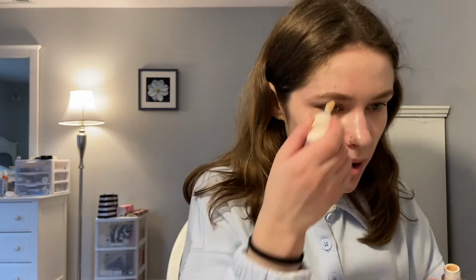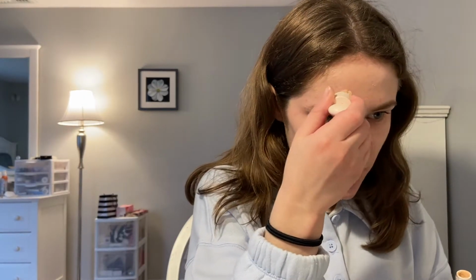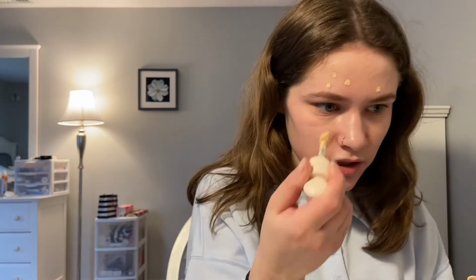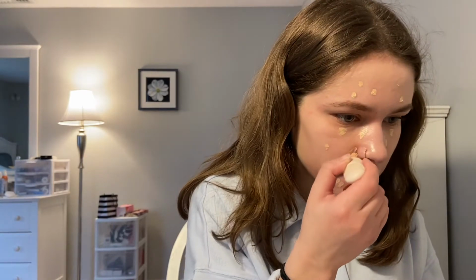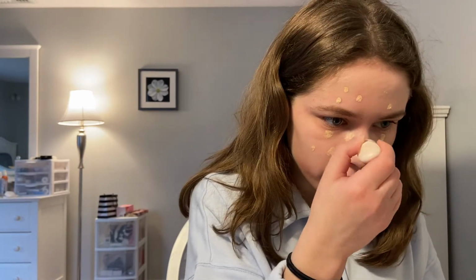Next, I'm going to go in with my Rare Beauty concealer. I've been using this non-stop and I have been loving it. This is just such a good concealer. It literally does not crease at all under my eyes. Normally I have that problem. I have a lot of lines just around my eyes, so normally I can't use anything without it creasing, which I feel like is true for most people unless you have perfect skin, but this barely creases.